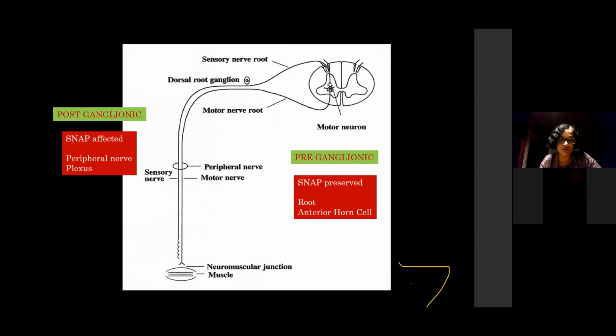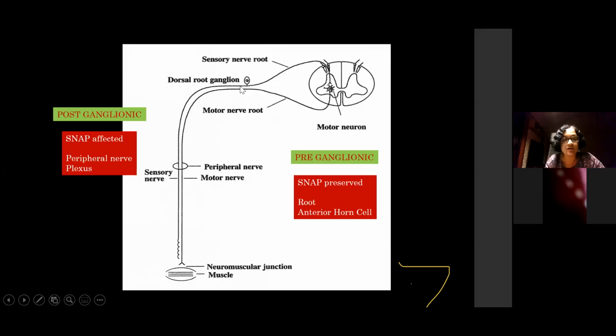So this part is localization, and this is really one of the most important things when we approach a nerve conduction study. So you know that the sensory nerve action potential looks at the sensory responses, this part of the peripheral nervous system. That means the sensory responses from the skin here all the way as an afferent towards the dorsal root ganglion. When we keep saying ganglionic, we mean the dorsal root ganglion. So this bit is postganglionic. Distal to the dorsal root ganglion is postganglionic.